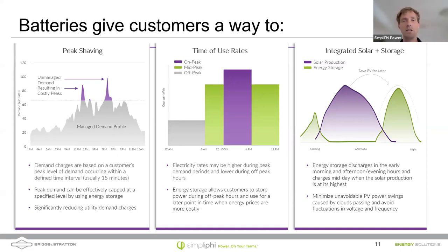You need to have a CT on your system to be monitoring that current that's coming in from the grid. But by adding that in, and Daniel, does that work with our ESS? Yes, we can peak shave. So with our ESS system, you can cut down these demand charges by using a CT.